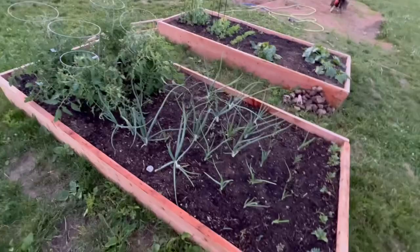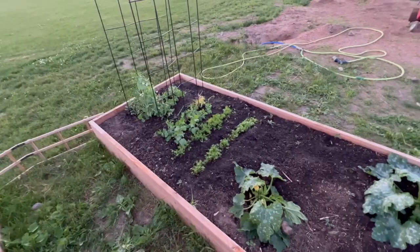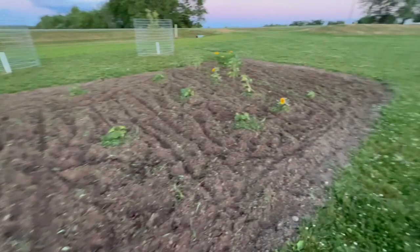But our onions are coming up good. Some marigolds, some more different varieties of tomatoes. And it turned out that was a cucumber and two zucchinis, carrots and peas. We did plan on having two cucumber plants here and there, but they did not come up, so we rolled them over today.